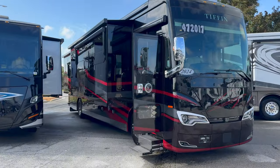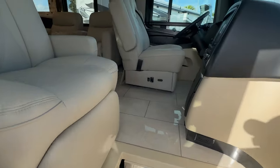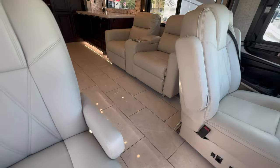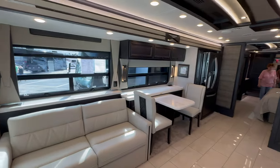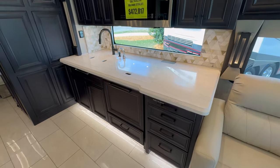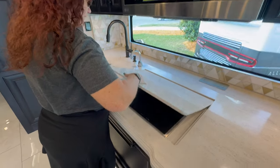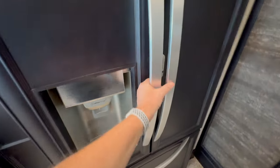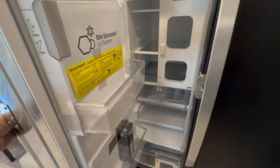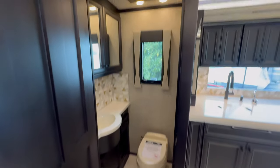This guy is $472,000. Whoa, wow, look at the floor! Holy cow! Wow, look at the size of this guy! Wow. Oh my God. Got a double sink. And a gigantic bedroom here. This is regular size. Fridge. Oh my goodness. Oh wow.